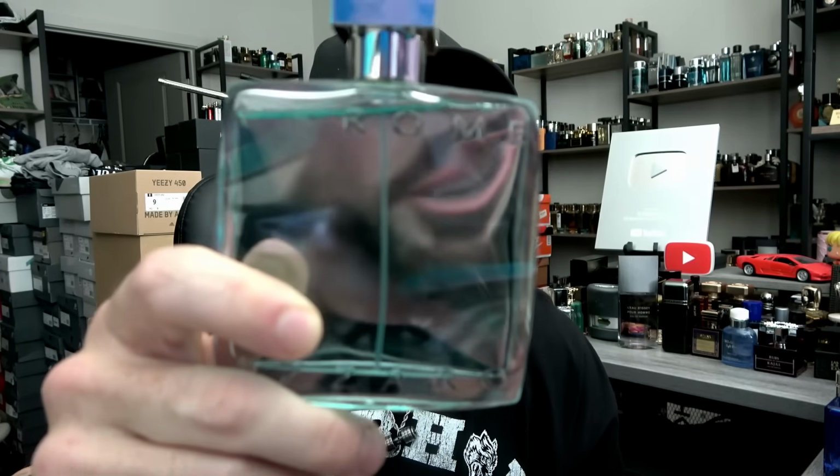Slept on. Underrated. Hidden gem. Seems simple and basic, and it kind of is, but that works in its favor. And if you like the Chrome line, this is probably one you need in your rotation. And you can get it for like 30, 40 bucks. I think it's like 40 bucks for 100 ml. All gas, no brakes, baby. Really good performance, just like the original.